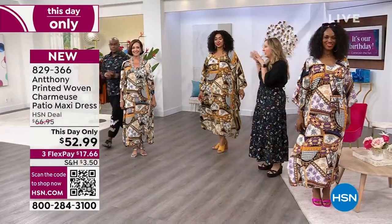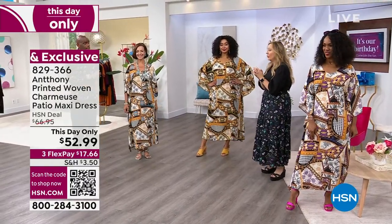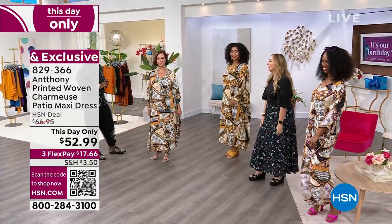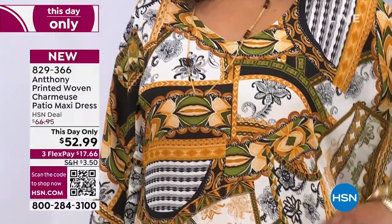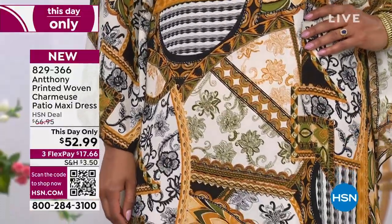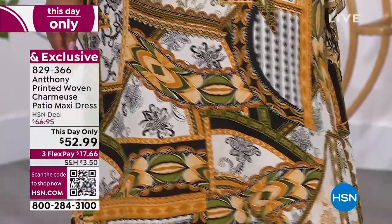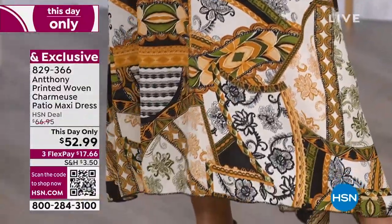Think about traveling. Think about, even if you're just going to have another couple come over for dinner, and you're like, what do I wear? You know what? I'm just going to throw this on. It looks like the perfect hostess. Because your sleeves aren't going to get in the way if you're cooking or making cocktails. It's that 3/4 sleeve. So it's a perfect hostess outfit, a perfect travel outfit. You're going to get so many compliments.